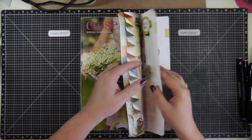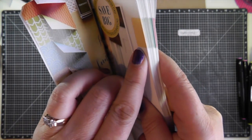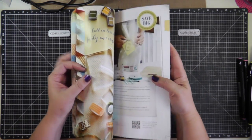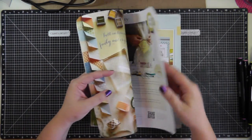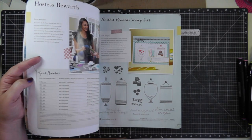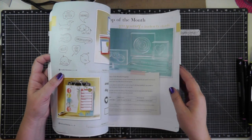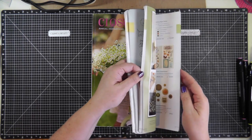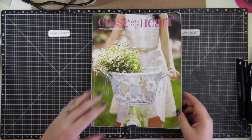So the way it works is there are these little tabs here. They're kind of color coded on the side, so that kind of separates the sections. So the first one with the yellow is like the hostess section. So it talks about what you get for the hostess rewards depending on what your gathering order comes to, and then some of the hostess specials that you get, and then it also includes the stamps of the month. So that's just a handy feature of this, is that it actually is divided into color-coded tabs for you to find sections quickly, which is really nice.